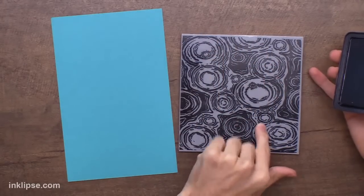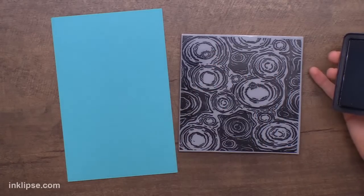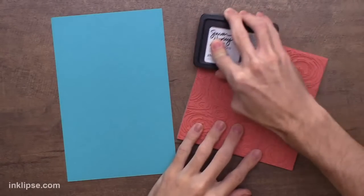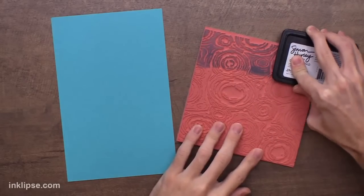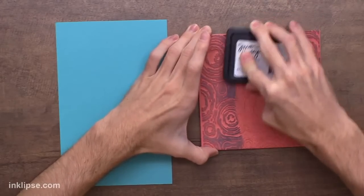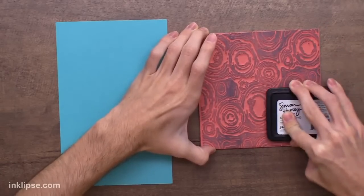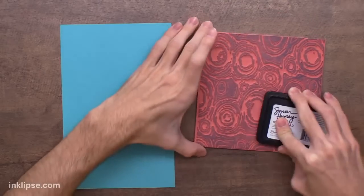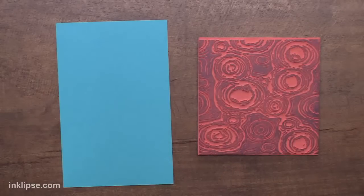I like this because I want these areas in it to be darker because they're almost the ripples on the water, and then the other parts will be like highlights. So I go in with the color, and this one's going to, I think, stamp a little bit darker, hopefully, than the cardstock. So I'll just go in with Clear Skies and ink this up. Go all around. There we go. A boring minute of Simon inking up a stamp, but I'm sure you guys are going to love this.